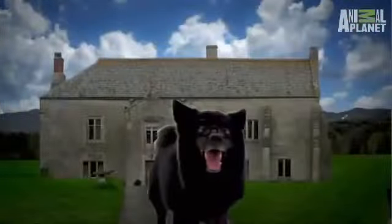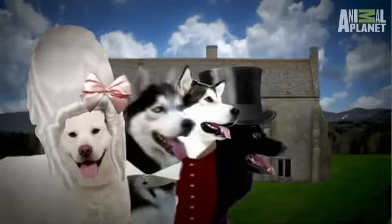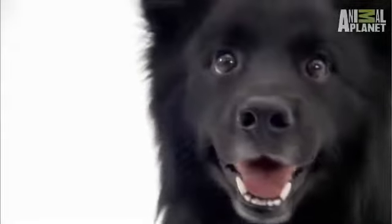Swedish Lapphunds are part of the Spitz family, along with Akitas, Alaskan Malamutes, and Siberian Huskies. All these dogs have a wolfy look with pointed ears and long muzzles. Like many other Spitz-type dogs, they were generally developed in areas of the world that are very cold.